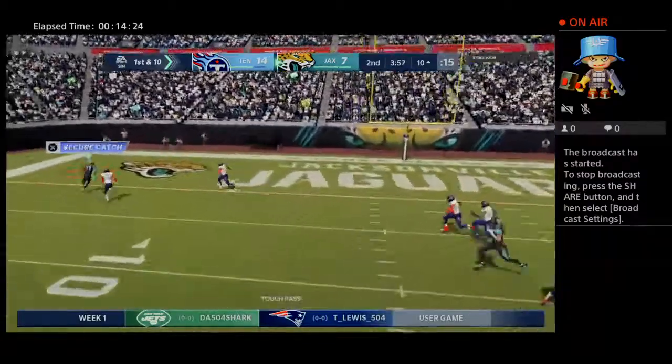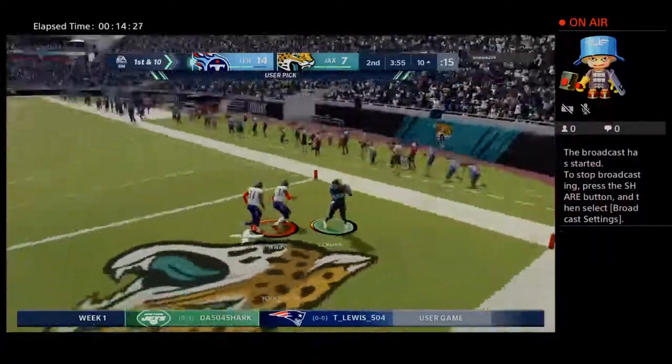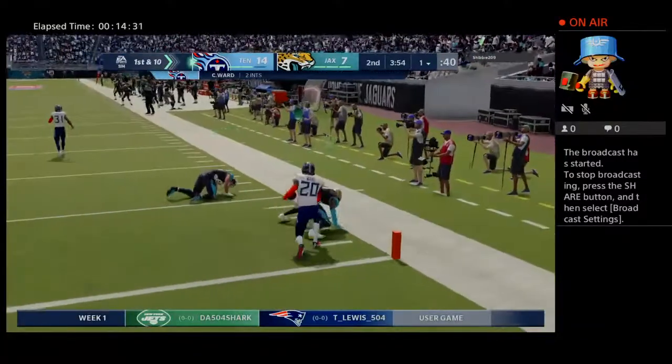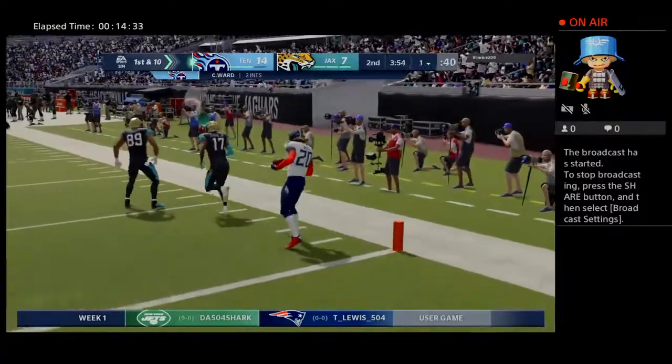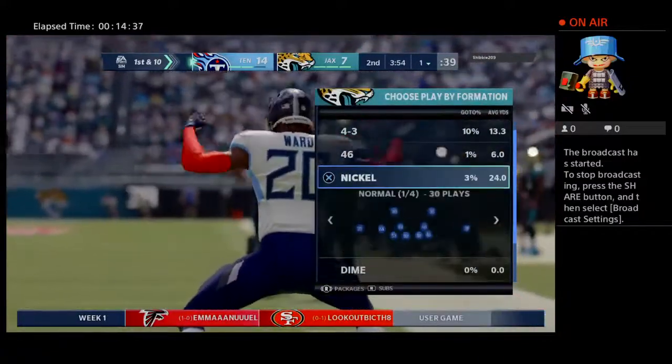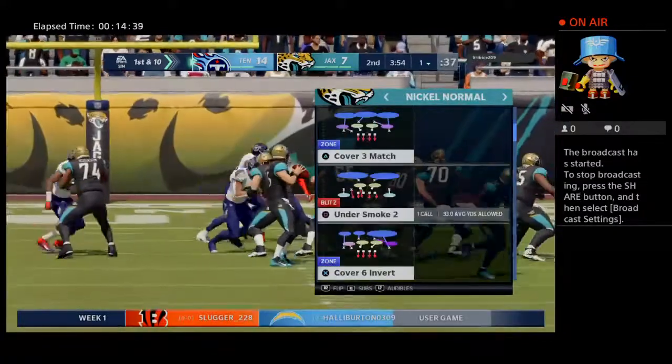Throwing on 1st down is Minshew. And it'll be intercepted. Picked up by Charvarius Ward. And a big turnover there as his guys will get the football back. So that is 3 interceptions now in this 1st half.